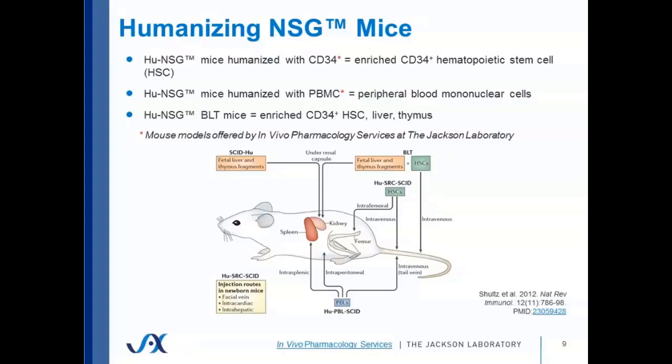Now, the mouse models with the asterisks are the ones that are currently offered at the Jackson laboratory. We are not currently distributing the BLT model. For the purposes of this presentation, I will be focusing exclusively on the mice humanized with CD34 HSC because of their broad scope of research applications. Now, of note, we now have another webinar solely on the use of humanized PBMC mice for the study of graft-versus-host disease.